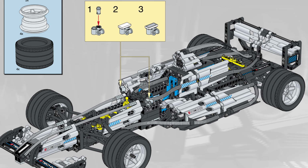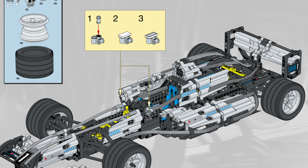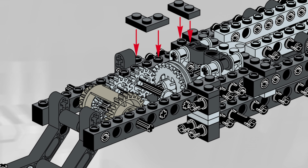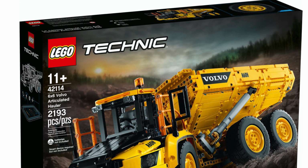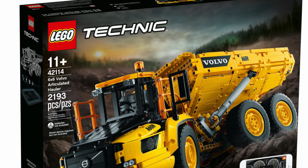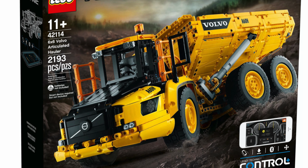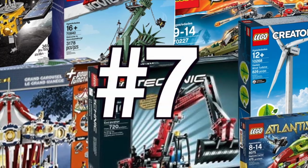But did this car have anything to justify its price? Well, besides the engine and the suspension, it really didn't have any functionality. So I don't see how anyone would pay $250 for this set if it came out in 2020. Think about it. The Technic 6x6 Volvo articulated hauler is about the same price, and yet it's fully remote controlled with a fully motorized speed transmission gearbox.